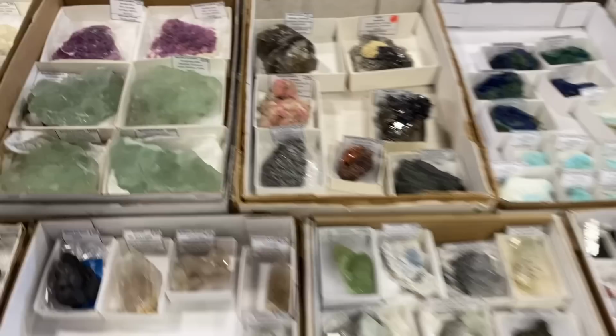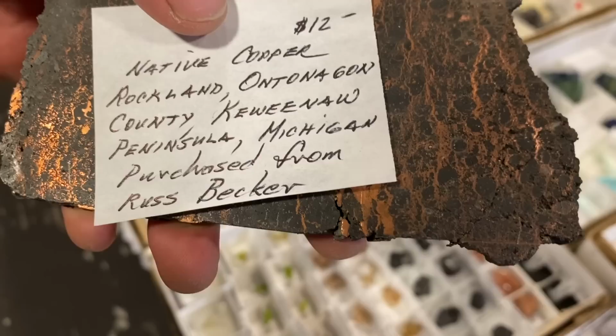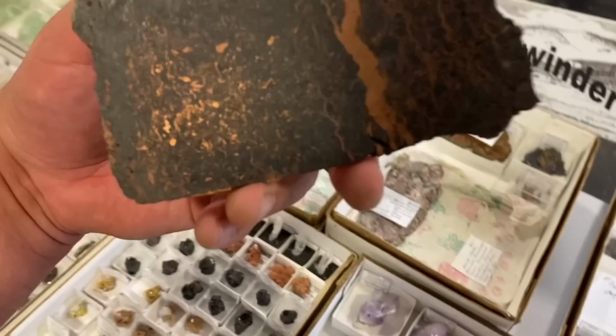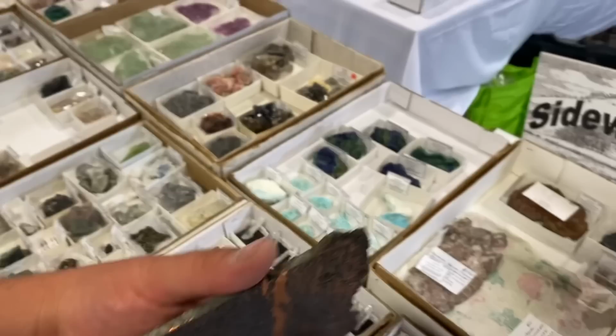All right, we have some cool slabs here. $12, that's less than a drink here, less than a cocktail. Russ Baker. I do hear that it takes special blades to cut this material. Is it nickel boron, much like meteorites? Maybe. But for how affordable it is, that would make a stunning cabochon.